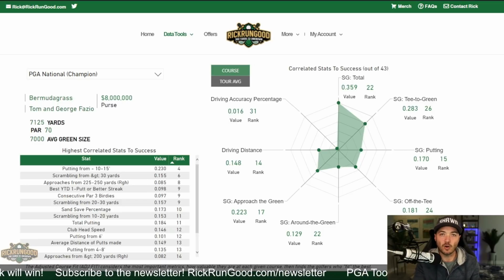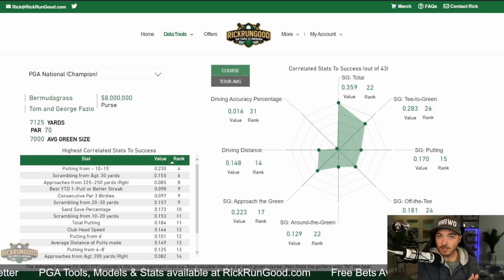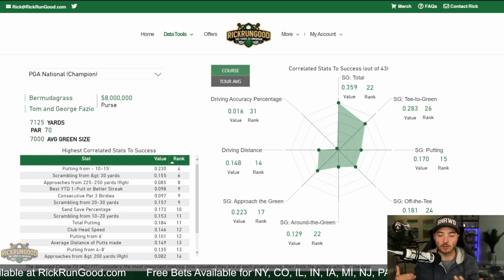15 different holes have water in play on them. It's the most on the PGA Tour, and that means big numbers can come up very, very quickly. There's a lot of holes where you have water off the tee in play and water on your approach shot in play. And if you're just a little bit off, those doubles are lurking, those triples are lurking.